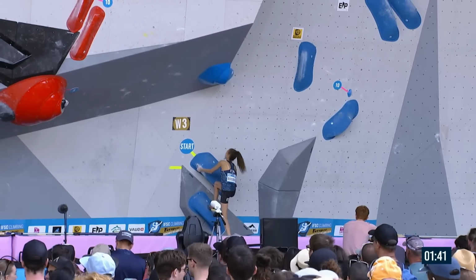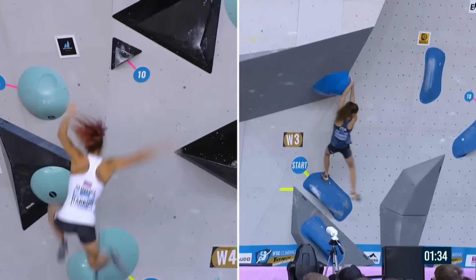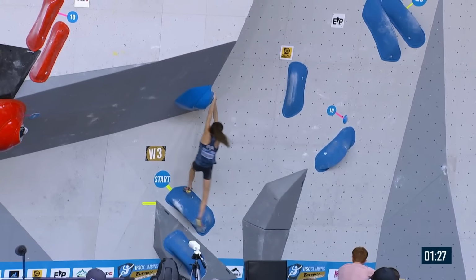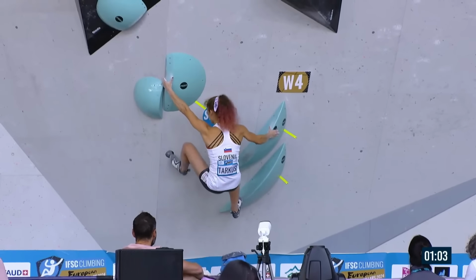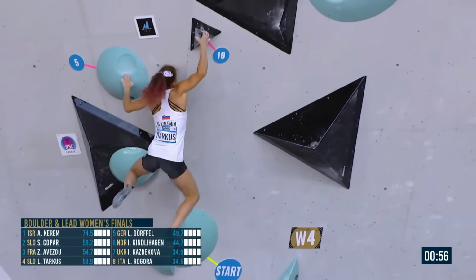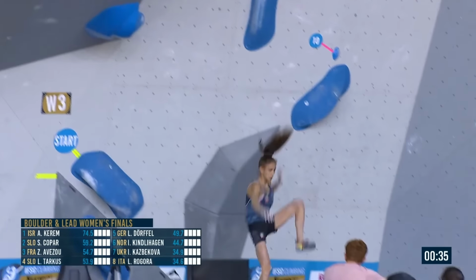So, Laura, back onto women's three now, has a little look up. And Lucia Tarkus can't get it done that time. Laura starts this swing. Up Lucia goes again, kicks right, holds onto the 10. So she wants the crowd behind her. 30 seconds to go.